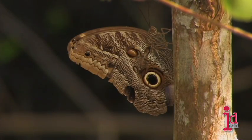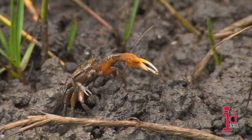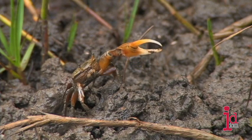I have to say I am surprised to encounter so many species in what is really a vast swamp with numerous places for wildlife to remain out of sight.